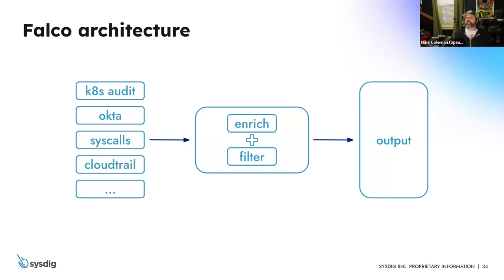You wouldn't want to get something that said, user 131247 open file descriptor 3. That wouldn't tell you anything. What you want to know is user Mike opened file id_rsa. You want to know the file name and you want to know the username so that it's easier for you to process in your brain.